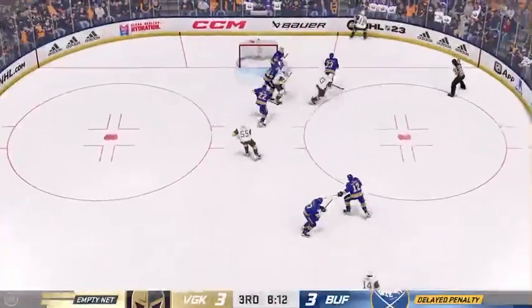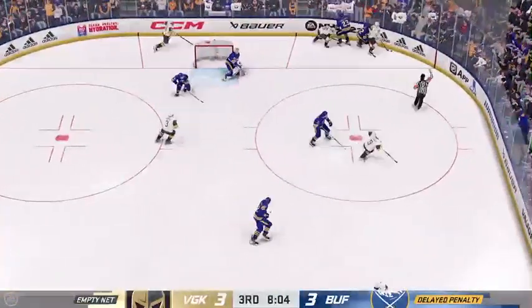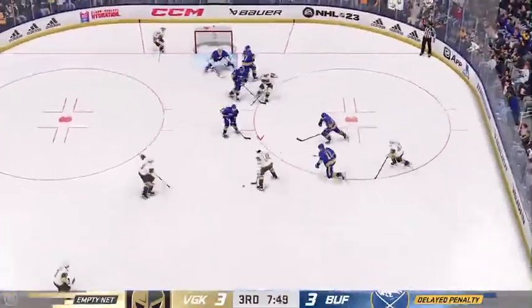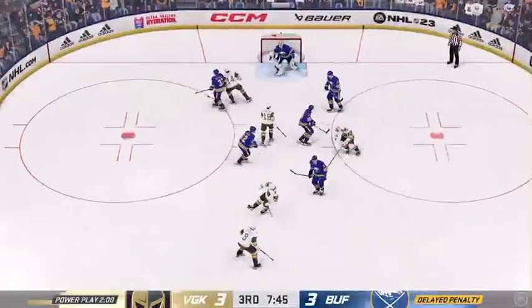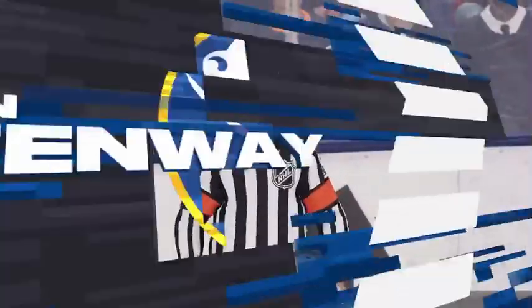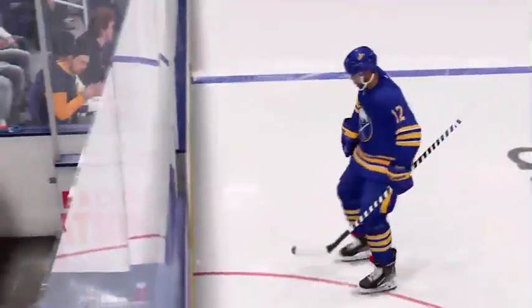Looks like, oh, how did he keep that one out? What a save. Takes the feed at the back end. The lane was plugged up, and that shot's blocked. Let's see the call here. Greenway's stick work will land him 2 minutes for slashing.